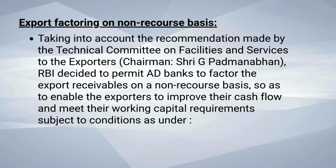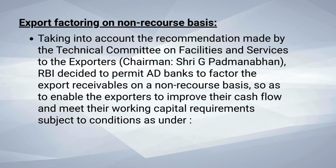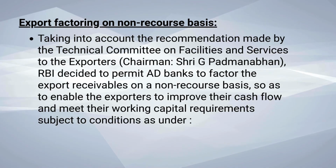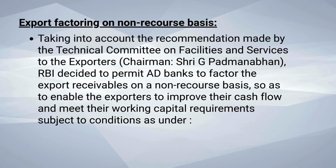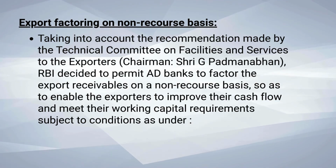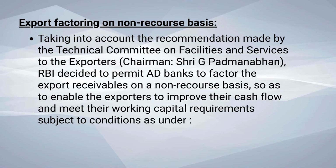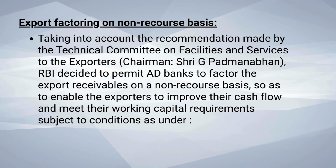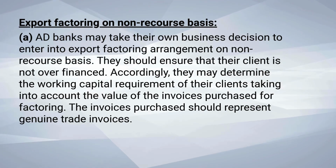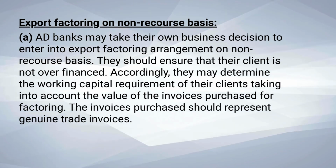Taking into account the recommendation made by the Technical Committee on Facilities and Services to the Exporters, RBI decided to permit AD banks to factor the export receivables on a non-recourse basis so as to enable the exporters to improve their cash flow and meet their working capital requirements, subject to the conditions as under. AD banks may take their own business decision to enter into export factoring arrangements on non-recourse basis.